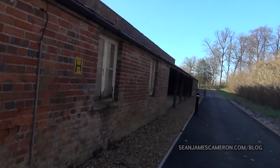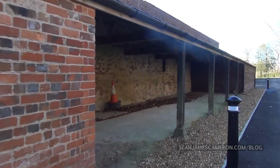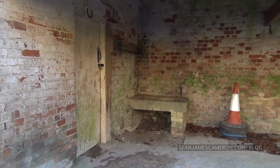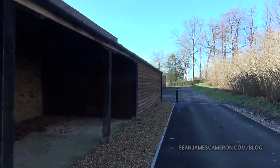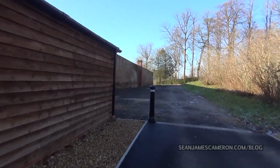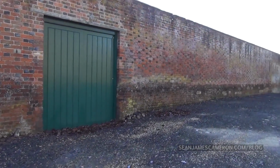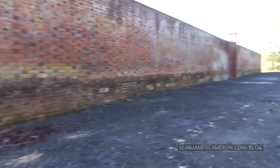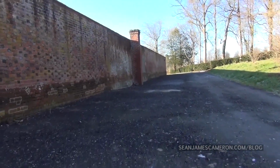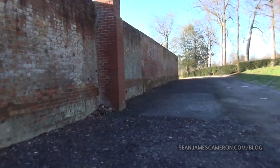And here we are. Here's some of the outer buildings where they used to store pots. And that bit there is where they used to wash the pots. Well, I think the actual garden that we know is on the left hand side there, through these big gates. I'm just walking down here because I'm hoping I'll bump into somebody that I can have a word with, who can direct me in the right place.